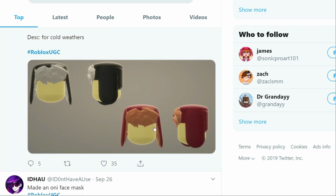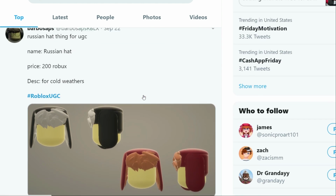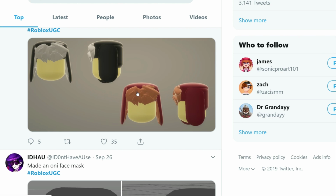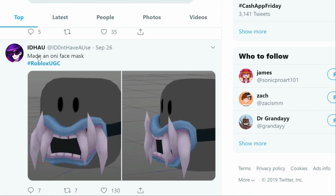This one right here, look at these little, I don't know, the meshes could probably use a little bit more detail, and I'm not sure if people can actually get these yet. It says price 200 Robux, Russian hat thing for UGC. So these are Russian hats. Haven't seen these. A lot of these things have not been seen on the catalog, and I'm not sure if we will.